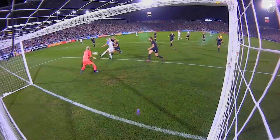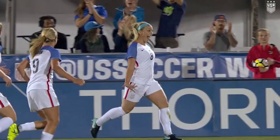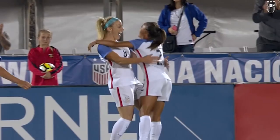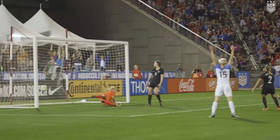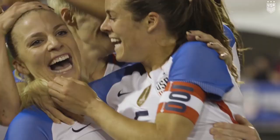Getting back there heroic and took a knock doing it. Swept it at the near post. Spectacular goal. Julie Ertz has scored again. Ertz again, it's 2-0. Smashes in the rebound. Well, she may be liking this midfield thing.